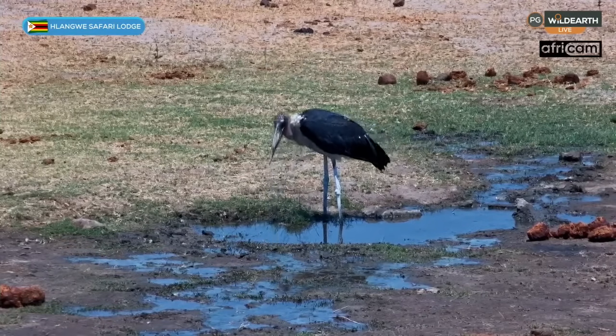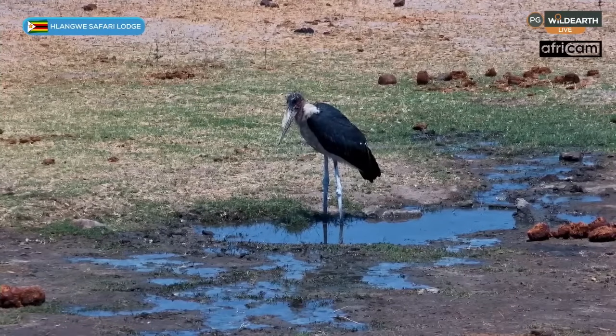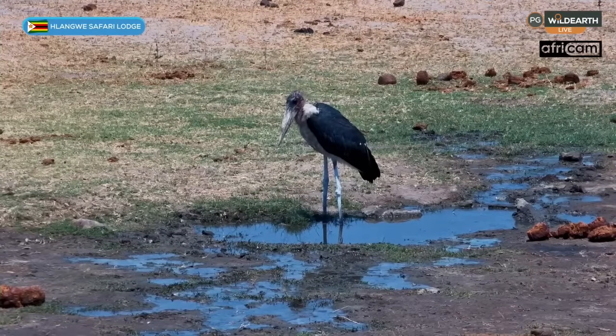A marabou stork that is on the hunt, it looks like. It wants to grab something. Very focused.